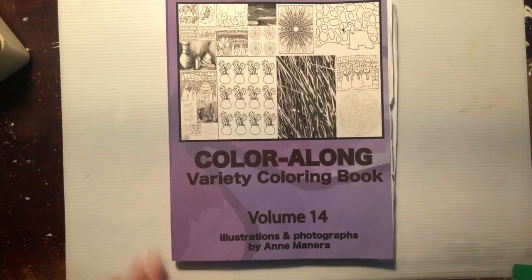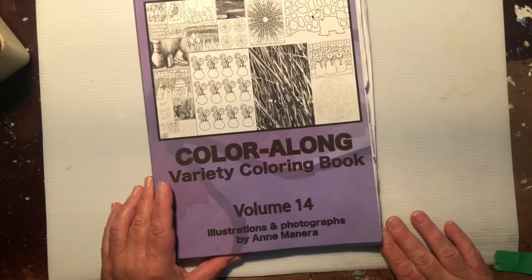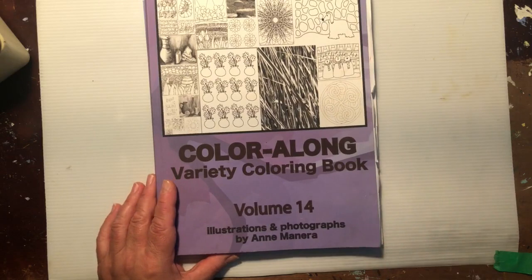Today's our last color along for volume 14. I cannot even believe it. So this is monumental, I guess, right? Last color along for volume 14. Next week, we begin volume 15.